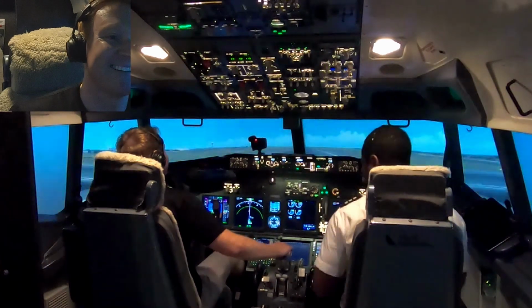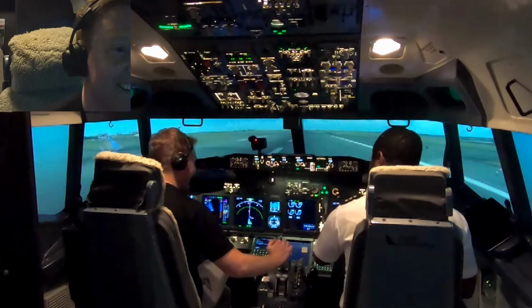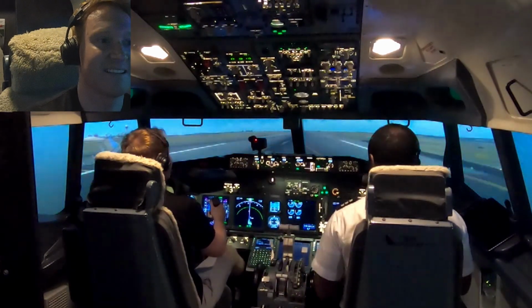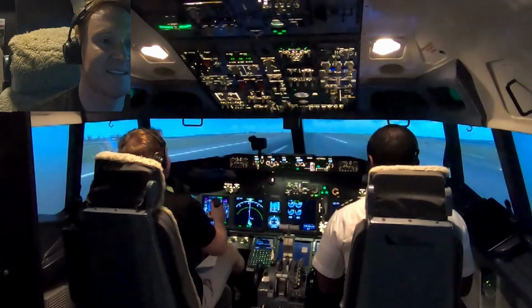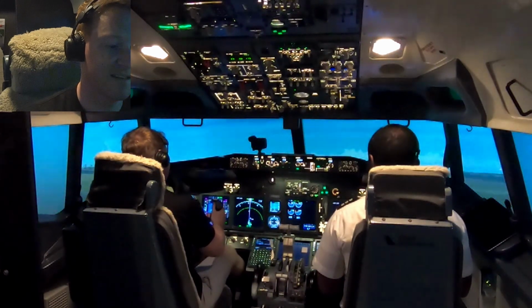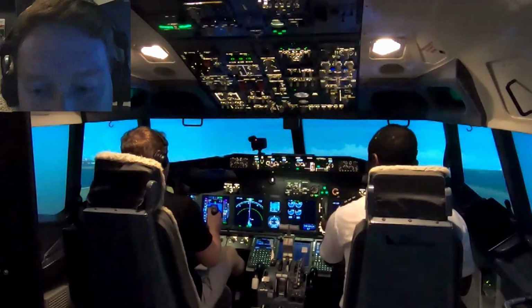Ooh. All right. Just a slam up. There we go. Full power. All right. TOGA. There we go. And now rudder input. Back to center line. Perfect. Well, I'm enjoying this flight. Rotate. There we go. Holding. Very gentle. That's it. Positive rate. Positive rate. Gear up. Gear up. All right. So pull the gear all the way.